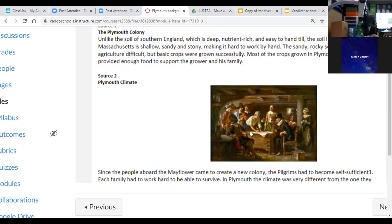The soil in coastal Massachusetts is shallow, sandy, and stony, making it hard to work by hand. What did we learn about Jamestown soil yesterday? It was fertile. So in Massachusetts, it's shallow, sandy, and stony, making it hard to work by hand. The sandy, rocky soil had made agriculture difficult, but basic crops were grown successfully. Most of the crops grown in Plymouth were small and provided enough food to support the grower and his family.